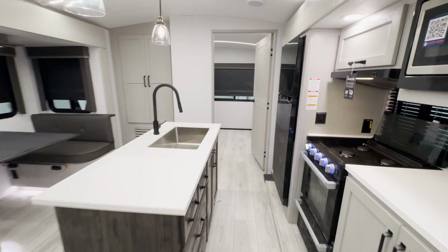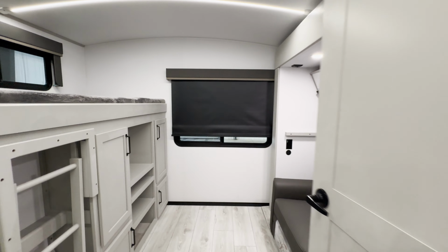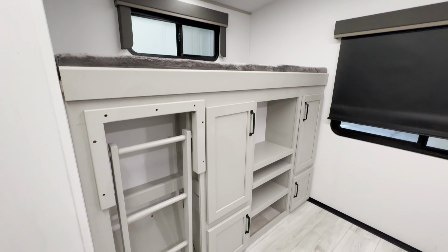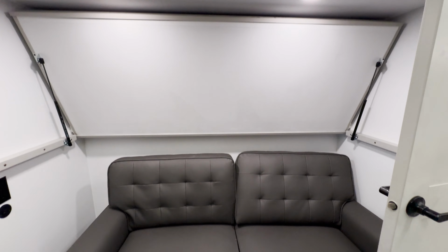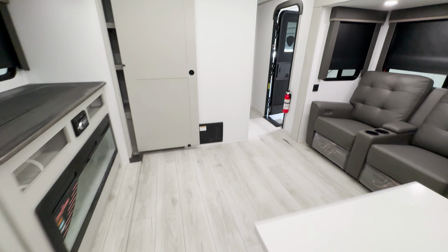And then, like I said, at the very back of this travel trailer, you're going to find your bunk room. So on the left-hand side, you have some storage, little ladder to get up there. You have windows all throughout. On the right side, you have a flip-down bunk and a couch that does fold into a bed. But if we move towards the middle, we're going to run into the bathroom.